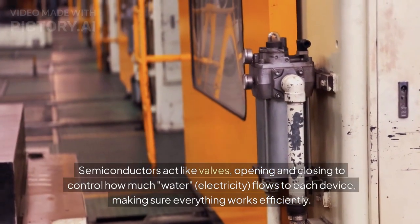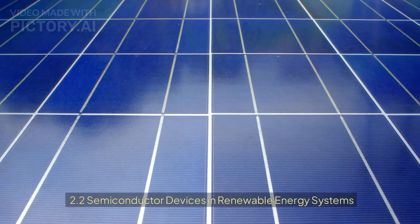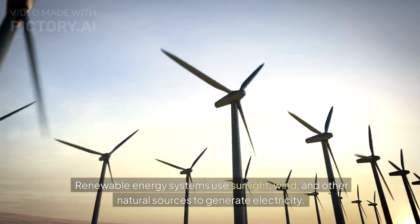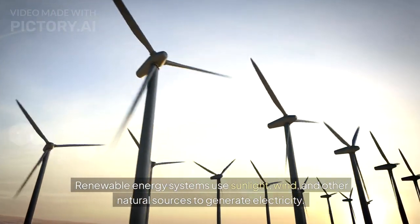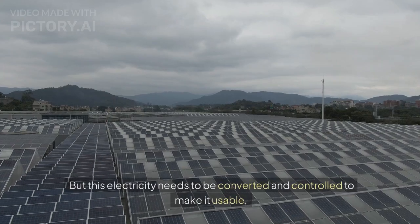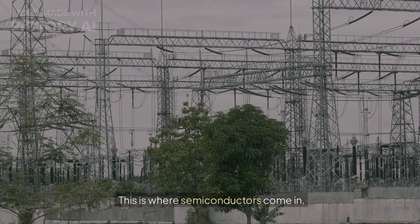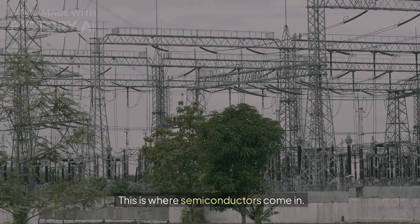2.2 Semiconductor devices in renewable energy systems. Renewable energy systems use sunlight, wind, and other natural sources to generate electricity. But this electricity needs to be converted and controlled to make it usable. This is where semiconductors come in.